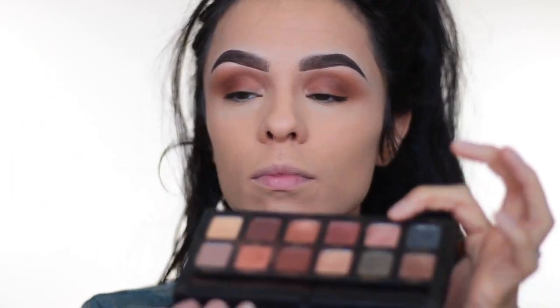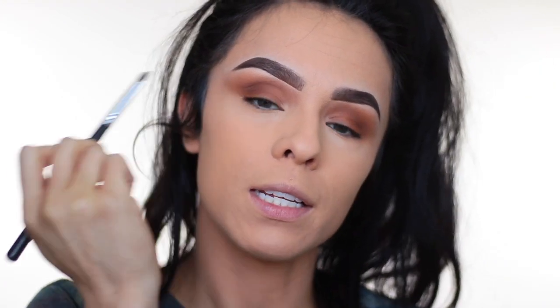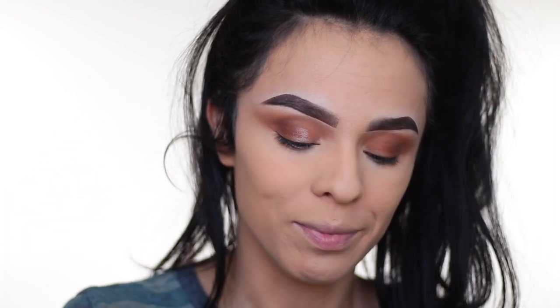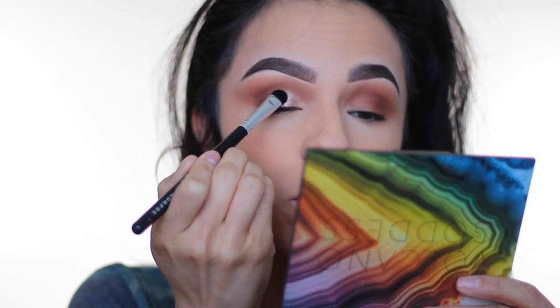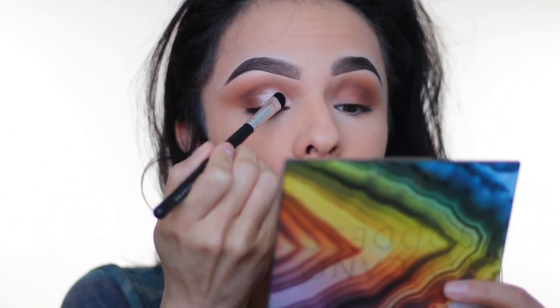I'm just gonna put that shade that I told you, Marina. This one. I'm just gonna put this all over my lid and then maybe blend in some of the brown on the end. This is it. I just feel like with not putting concealer on my lid, it makes the shadow go on so much smoother because it doesn't have a bunch of concealer and powder under it to make it thicker. I feel like it is just so much better.